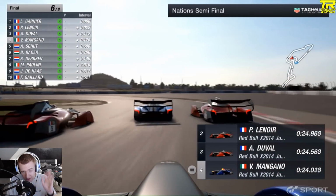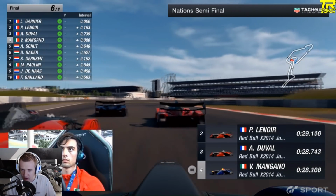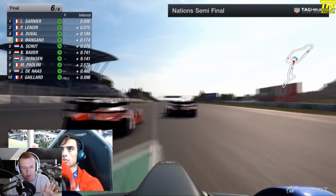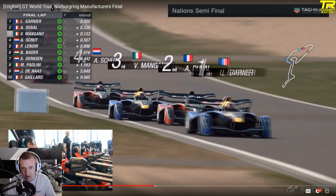Now track limits was game penalties only, so you know the rules at Nürburgring GP. You can run wide, especially here, but here's more natural. I see a bit of oversteer there. As tyre wear was happening, obviously the car's got a lot more oversteer in these races. So as you can see at the moment, Pilanur has gone. We've got Garnier, Duval, Mangano and Schutz top 4.